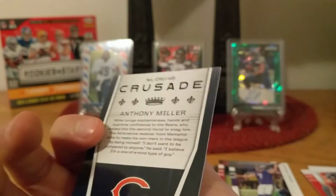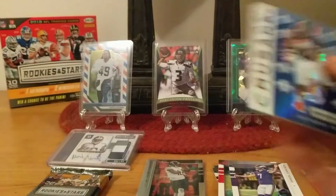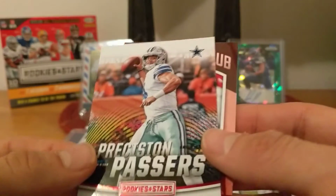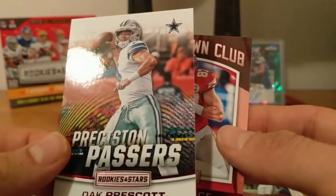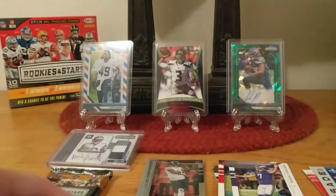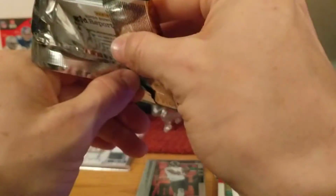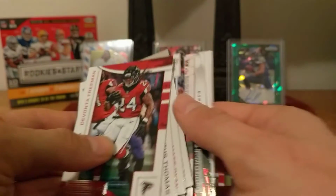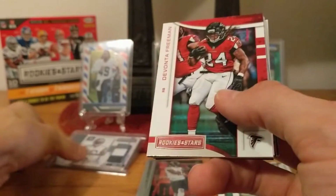Crusade. No number on that one, but another nice rookie insert. And then we got a Dak Prescott precision passers, and a Travis Kelce touchdown club. So last pack, let's put a mem card in here. Might have gotten shorted a memorabilia card, but not complaining since I got this.